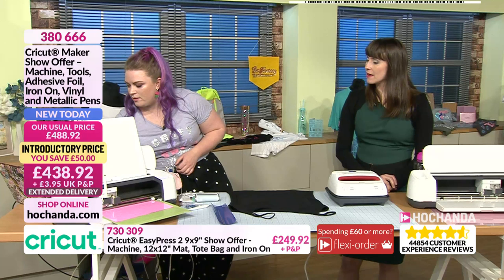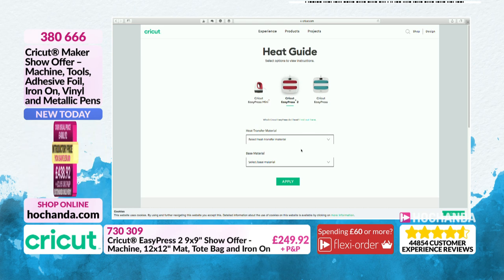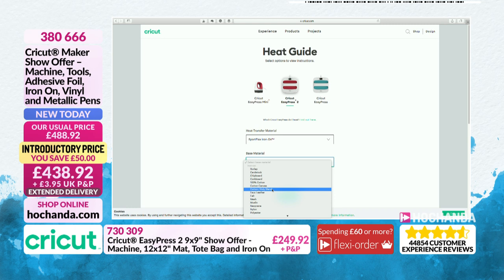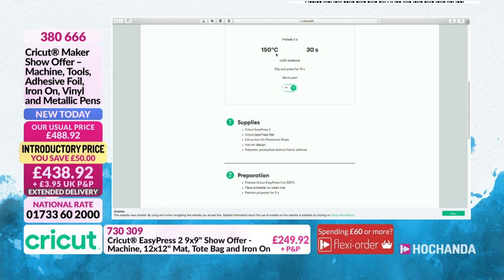What do we look for? Cricut heat guide. So I've got it up now. You choose which of the easy presses you've got. I'm using the Cricut Easy Press 2, and I am going to use Sport Flex. So I scroll down to Sport Flex just there. Then here I've got a cotton poly blend, and a polyester Cricut Easy Press mat. I click apply and change it to centigrade. It says 150 degrees centigrade for 30 seconds.